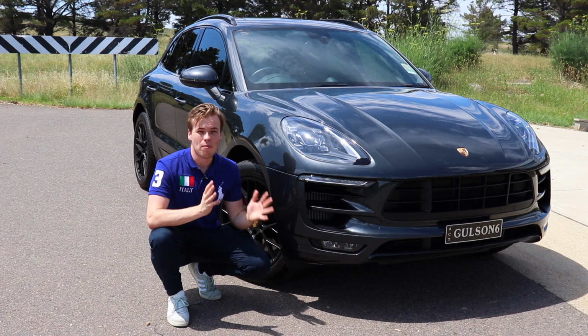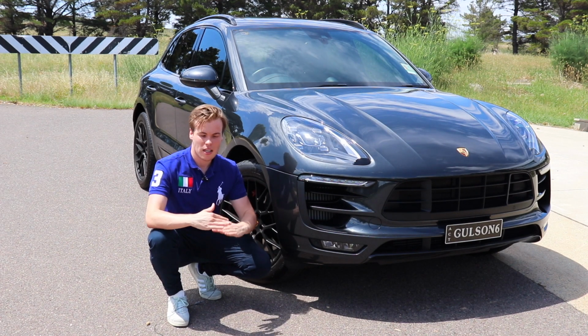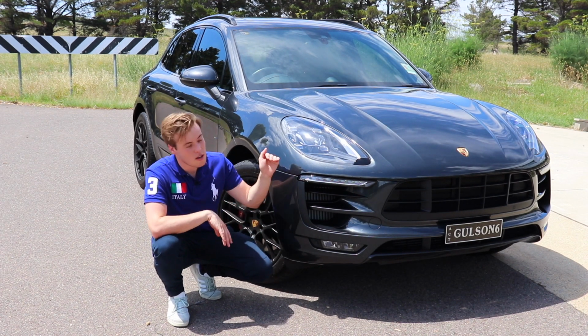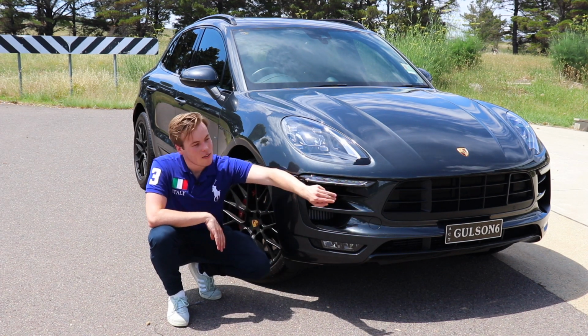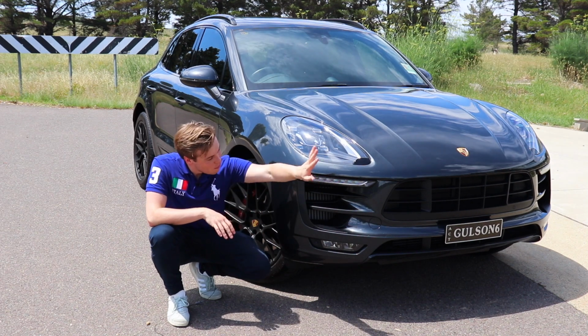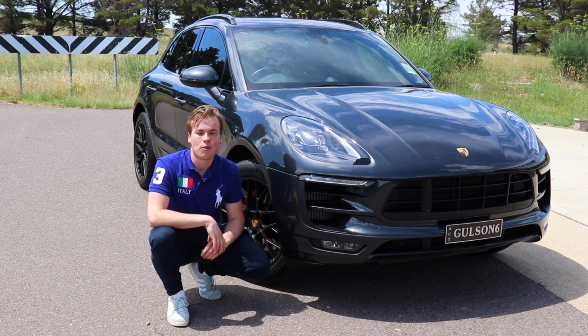If you put it side by side, the other Macans have a bit taller grille, where this just puts the nose down, it's a little bit sharper, looking like a shark mouth almost. But they also have active aero slats in there that open up, allowing a little bit more air to come through to the engine.